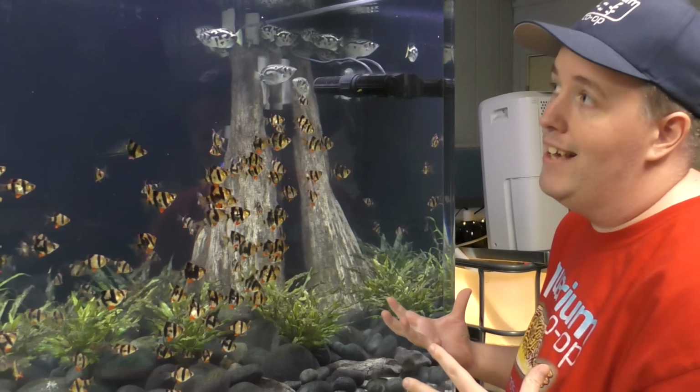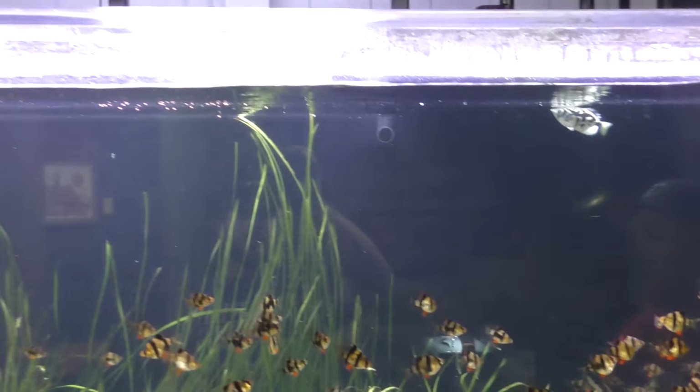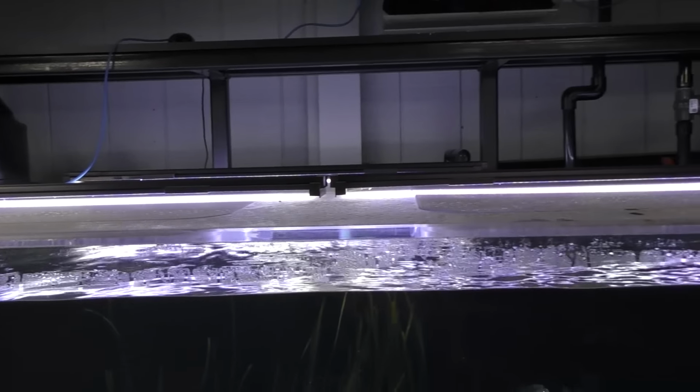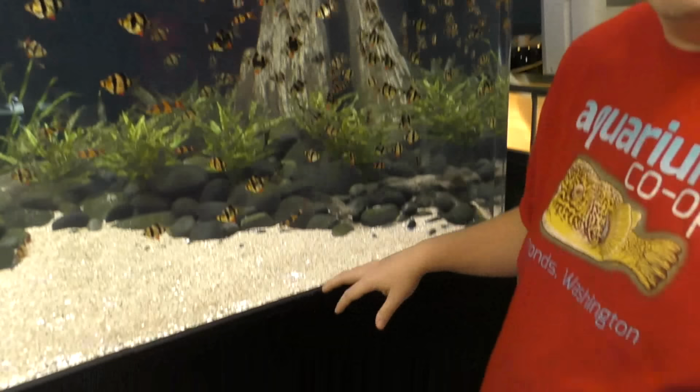And about the last thing to talk about is I'm using Fluval lights. So the Fluval 2.0, I only use 3 of them. I thought I needed at least 6 4-footers. Like, I was really scared. It turns out I only need 3.